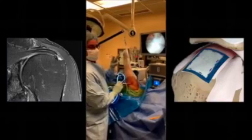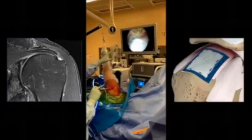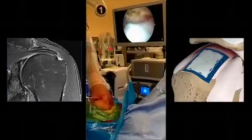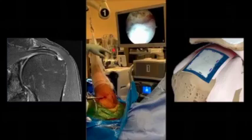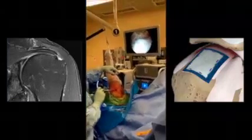So at this point, guys, you can see here we've actually done the debridement. And I want you to see here, as I move this back and forth, I've released the CA ligament, I've debrided this slightly, and all that impingement effect is gone, but you still have this 50% or so partial thickness tear of the rotator cuff. And that's what we're going to fix next, so I'll do a little clip here in a second.